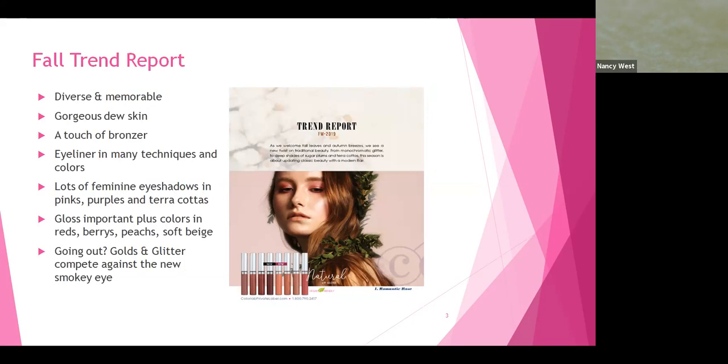When we look at the skin, we still have that beautiful dewy finish on the skin. And it's something we've seen around for a while. And when you are working with that more mature client or that client who has dry skin, that dewy look on their skin is so refreshing, and it softens the texture and it makes the skin look more youthful.